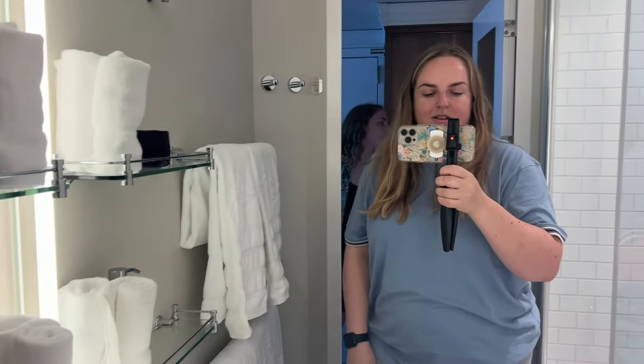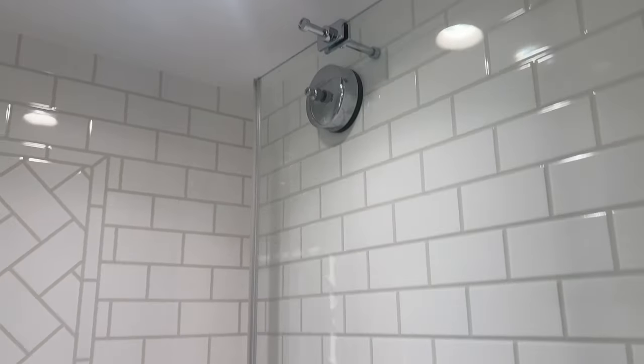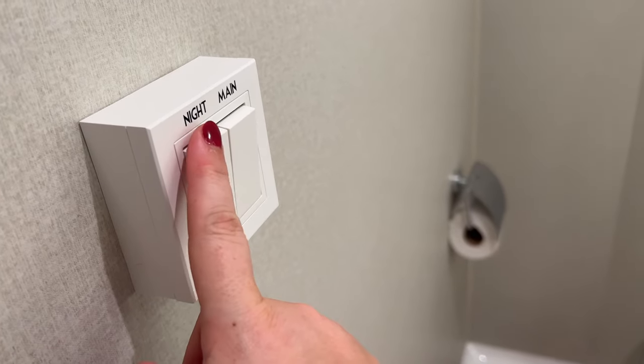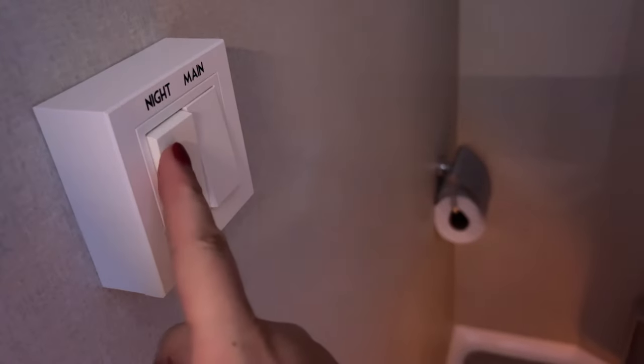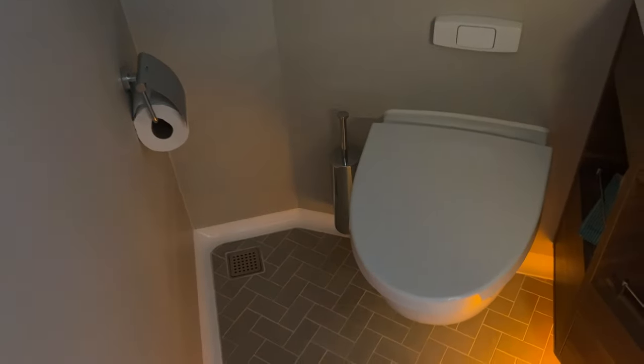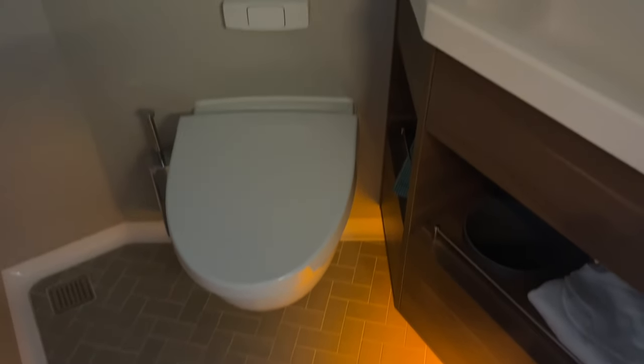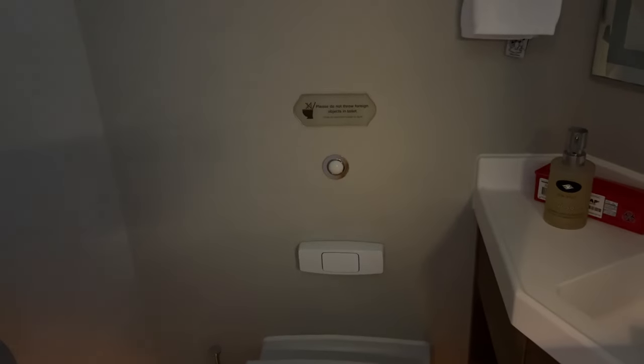I think that's everything in the bathroom. Oh, and you've got your little washing line up there as well, and a full-length mirror on the door. This is the one that you want to use when you're checking yourself out. Back into the toilet room, there is a night light and a main light. So if you turn the main light off, you can turn the night light on. Oh, maybe I turned that off. Turn it on. And it just means you can get up and go to the bathroom during the night, and it's not going to shine a big bright light into the room.